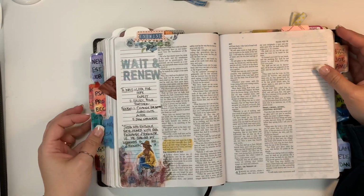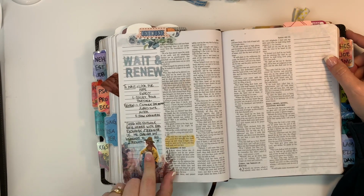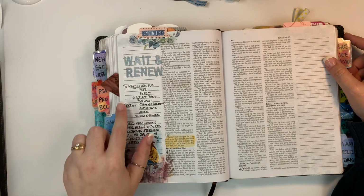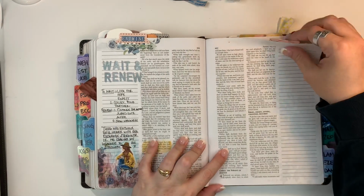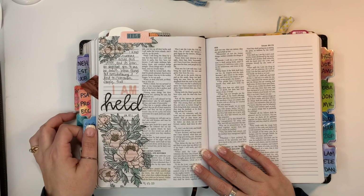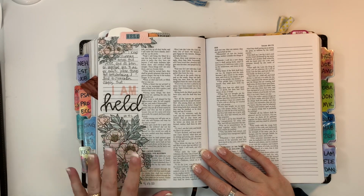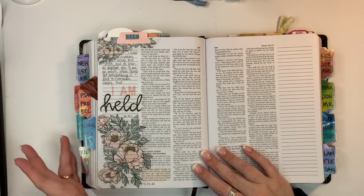This is another entry from A Heart at Rest. Again, just a little real simple image down here, and then some notes that I wanted to remember from that devotional. This was a printable from Faith Heirlooms. This was actually one that I did last year.